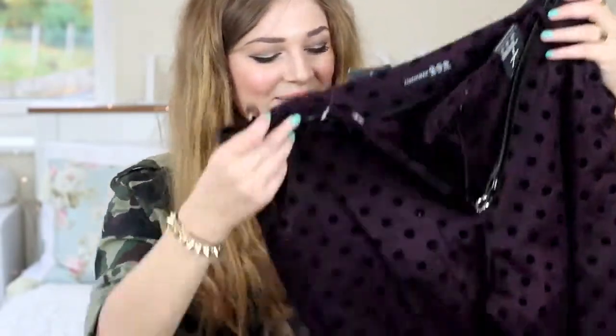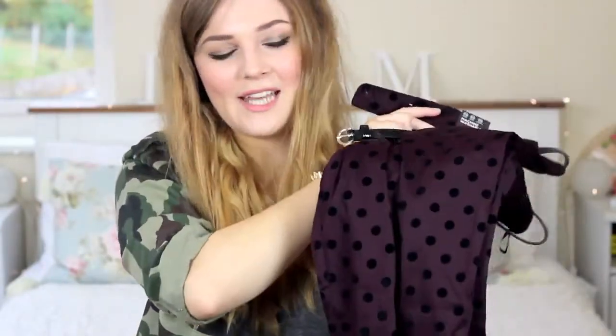I don't really wear trousers at all. Well, I wear jeans and things, but not proper cut trousers. But these were in the Primark sale, and I really liked them. They're sort of spotty. I don't know if you're going to see that up close here. They're burgundy trousers with little spotty velvet black dots on them.